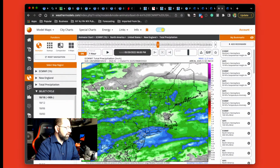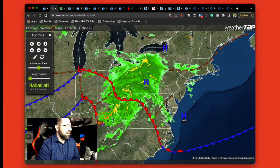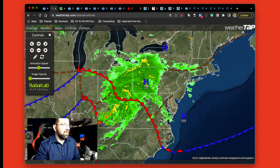I like this idea a little bit more than going full out what the NAM was doing, but you can kind of see how the models are progressing. The NAM might actually be winning this, at least getting rainfall around 1 inch. Again, I like central New Jersey on southward and southeastern Pennsylvania, and around 1/2 inch to 1 inch around Long Island and the New York City metro. So certainly a wet morning commute is setting up.